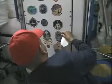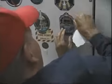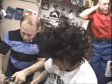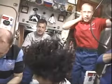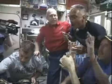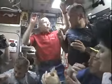And near the end of our mission, we had the honor to put our patch on the node wall, and then have a wonderful meal over in the SM. We all enjoyed the Russian food tremendously. And again, playing with food was part of the fun. Finger looking good.